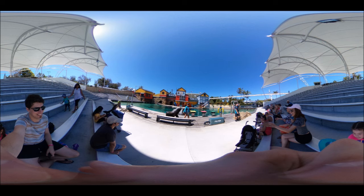Except for the dolphin, we had a chance to meet this beautiful seal. He also let us pet him, and he was a little bit naughty.